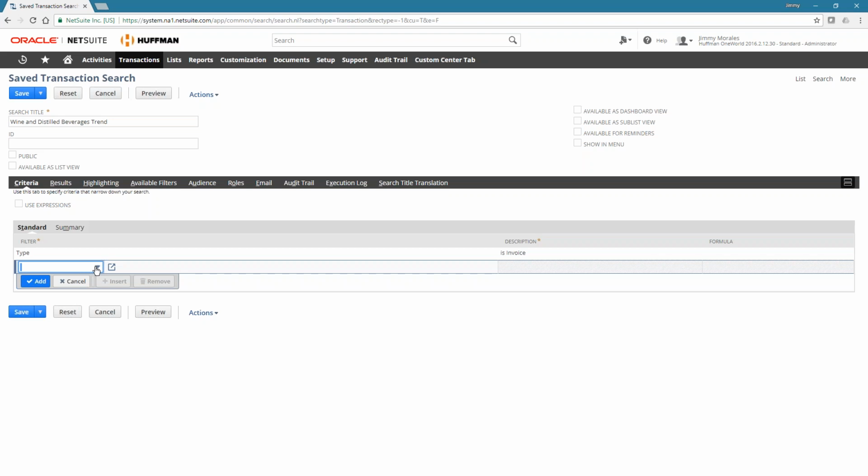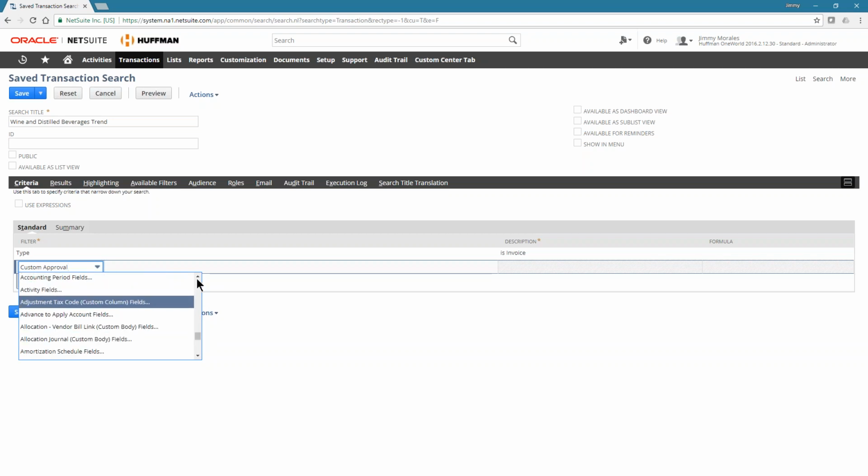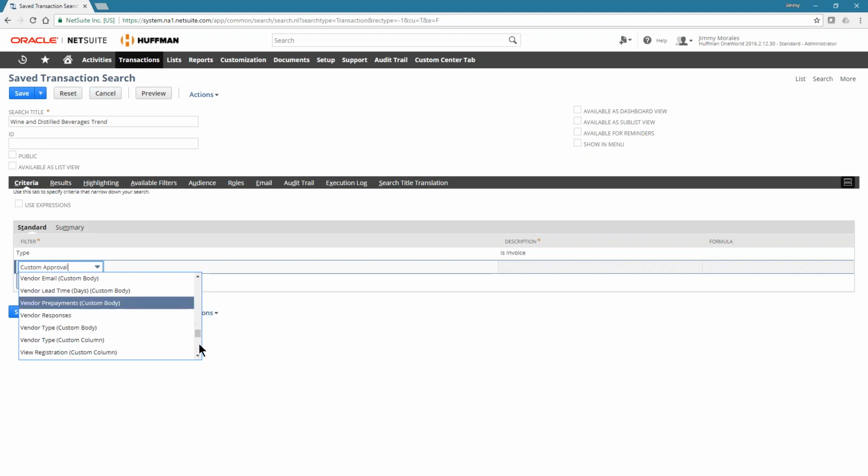Our next filter is we want to make sure that it's within the industry of wine and distilled beverages. This is the real example of a field that won't appear here. If I just start typing customer, because we know we're looking in the customer table, we're not going to find it here. The trick is you actually need to scroll down to the very bottom, and that's where you can find additional fields that are within separate tables. So in this case, we're looking at the customer table. Unfortunately, you have to scroll to it. You can't just start typing because it's going to populate the first iterations of it.